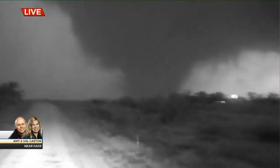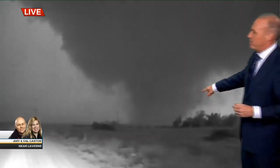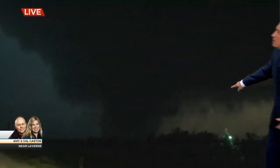Look at that shot. There's a farmhouse. It's going to miss the farmhouse just barely to the west. Okay, barely missing this farmhouse. Val, how far away are you from the tornado right now? Look, I'm 1/4 of a mile, David, 1/4 of a mile.